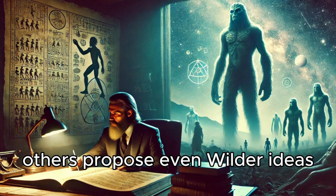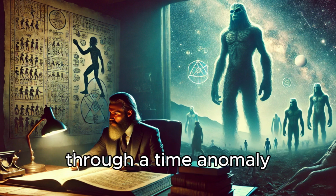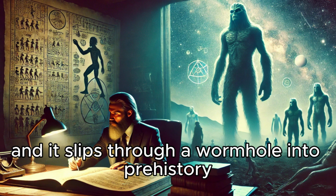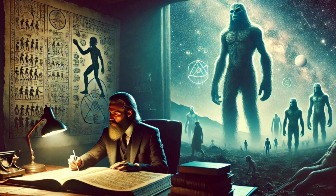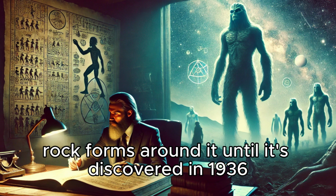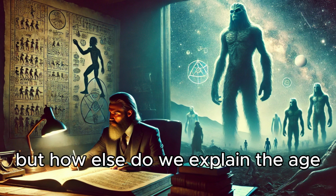Others propose even wilder ideas. What if the hammer was flung into the Devonian period through a time anomaly? Picture this: a Wild West blacksmith drops his tool, and it slips through a wormhole into prehistory. Over millions of years, rock forms around it until it's discovered in 1936. Crazy, maybe, but how else do we explain the age?